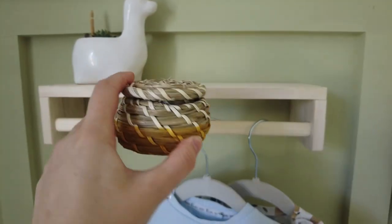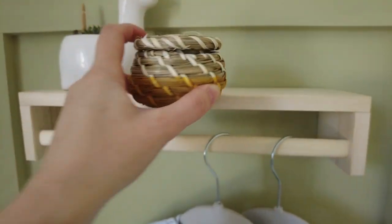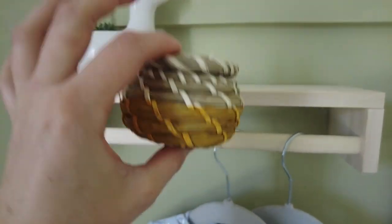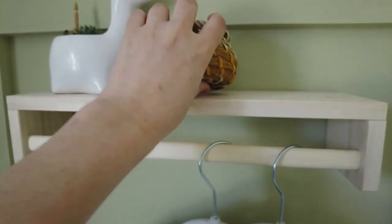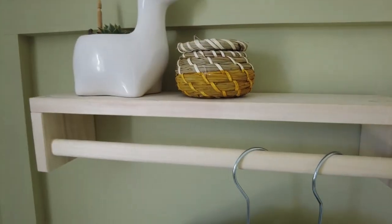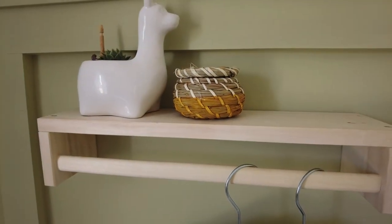But this here is part of a set of three from IKEA. They're the small baskets. This one fits into the middle one, which fits into the big one. And as you can see, I've painted the bottom just to try and add a bit more colour into this room. And I've done the same on the two bigger ones.